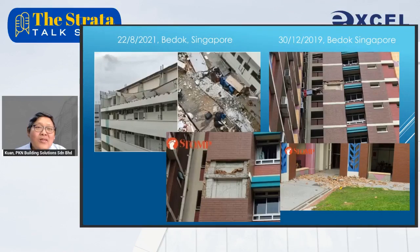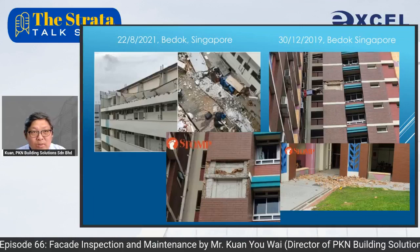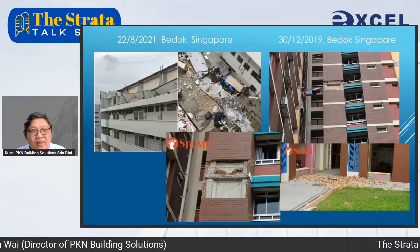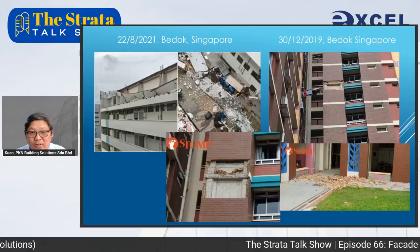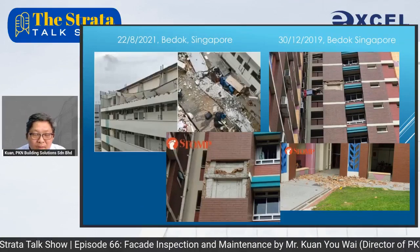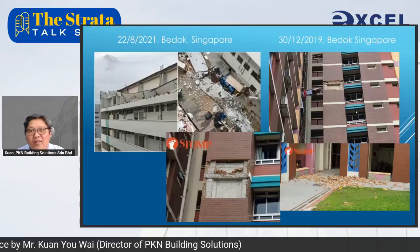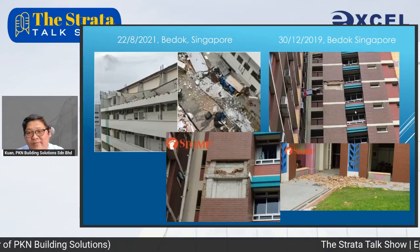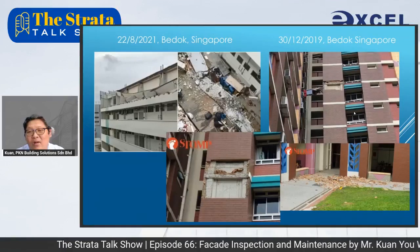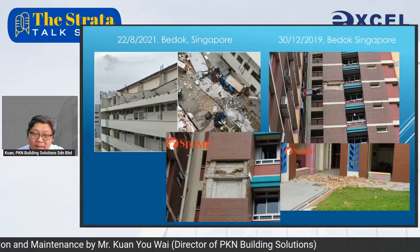In Singapore, a country known to be first world in Southeast Asia, on the 22nd of August 2021 in Bedok, an HDB apartment also suffered similar damage like ours in Kuchai Entrepreneur Park, whereby the beam also collapsed very badly. Luckily, no injury was reported. In another case, slightly earlier, on the 30th of December, New Year's Eve, in Bedok, a wall collapsed and fell down to the walkway. So we are not alone, in fact. This could be so deadly. Anyone that passed by the area could be subjected to injury or even mortality.